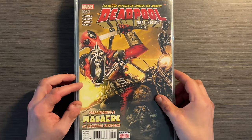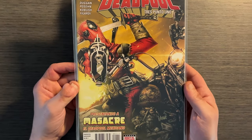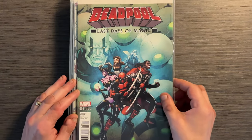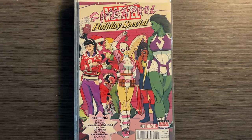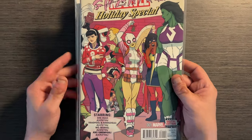The collector who I bought this collection from was a huge Deadpool fan, so apparently, lucky for me, I didn't have any Deadpools in the collection yet. Starting with 3.1, and then Deadpool Last Days of Magic, issue 1, Ron Lim variant cover, and a Gwenpool holiday special.